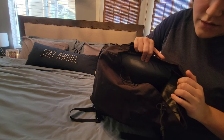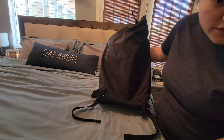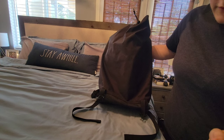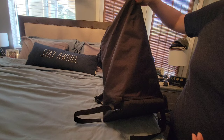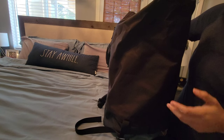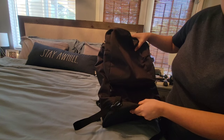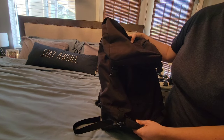So, overall, good bag. Again, not the best for a family of four, so if you have anything larger than you and your partner or yourself, I would look elsewhere. But overall, it did the job, fully packed out, and it also did the job when I wanted it to kind of look a little smaller. So, Shadow Guide 33.